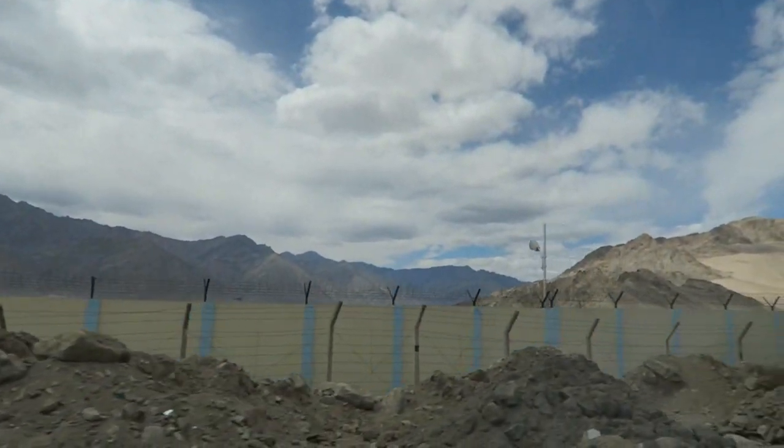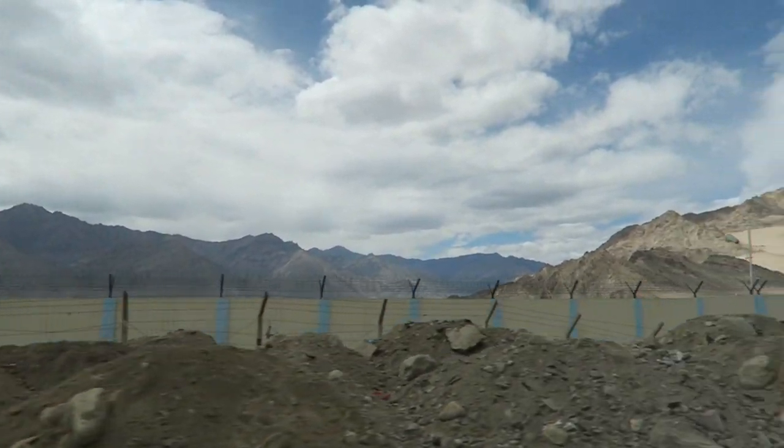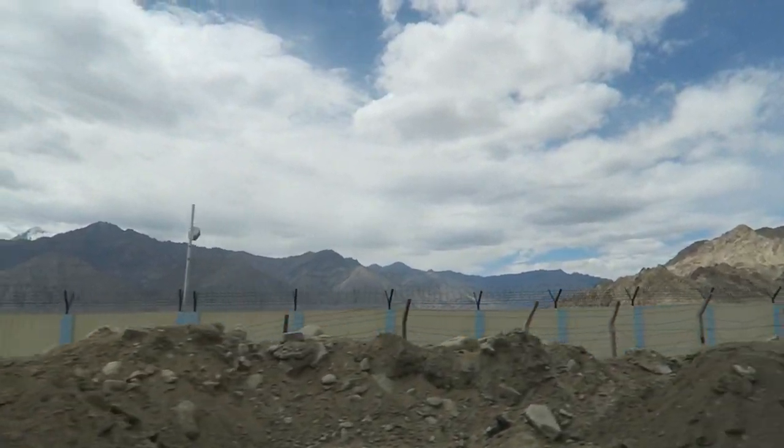It is breathtaking here. Yeah, let's see what we can see here. See a little bit of it. Unbelievable mountains. Excited to see what we have in store.